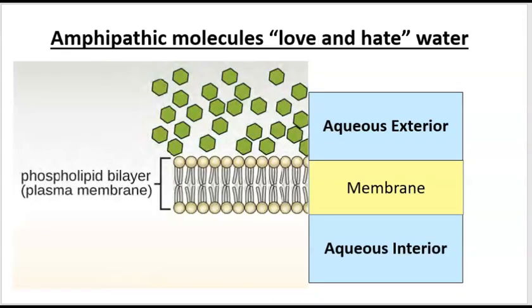And cells have taken advantage of some of these features and come up with a structure that is what's known as an amphipathic molecule. And think amphibians, like frogs, they like to be in water and out of water. Well, this kind of phospholipid bilayer structure that we find making a semi-permeable barrier around the cells is an amphipathic molecule. The exterior of the cell for the environment is aqueous, so it's got water. The interior of the cell is aqueous, it's got water.